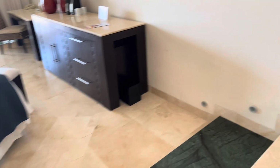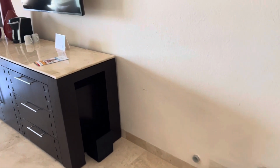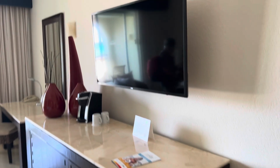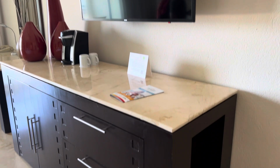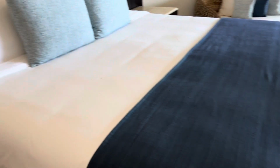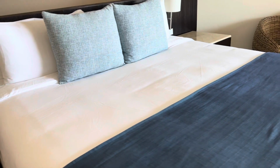I did use the jacuzzi tub, but it was really slow to fill, which is kind of annoying. Big TV. Our TV had English channels, but my daughter's, who was in a regular premium ocean view, did not have any English channels, so I don't know what's up with that.